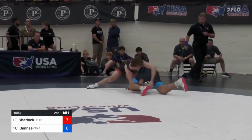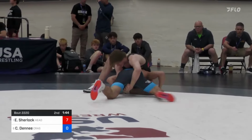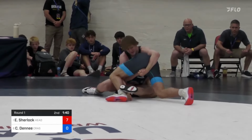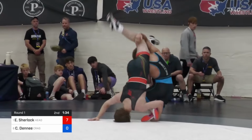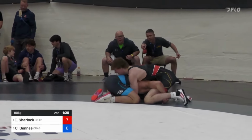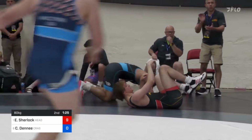Oh, shot from Dennee from the outside. Sherlock locks through the crotch. Sherlock going to look for exposure on the edge of the mat, or maybe just a stalemate. Ooh, Dennee elevates. Sherlock is so tricky. And 2. That's going to be confirmed.